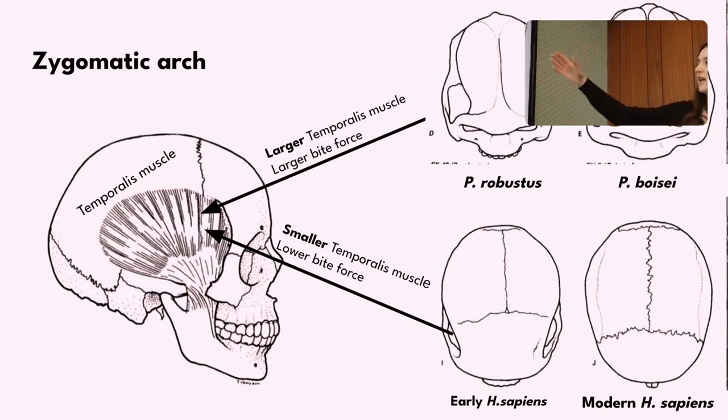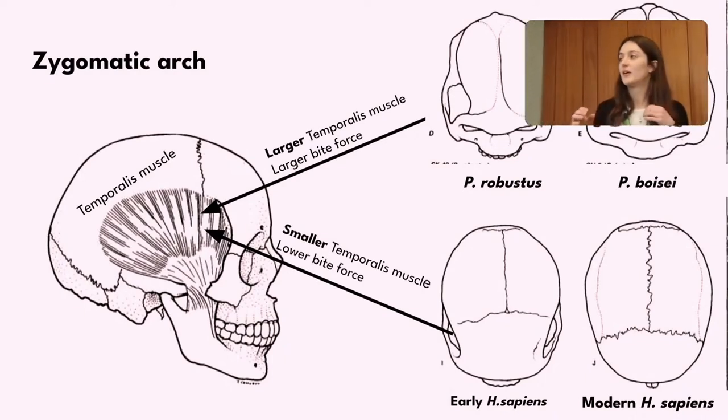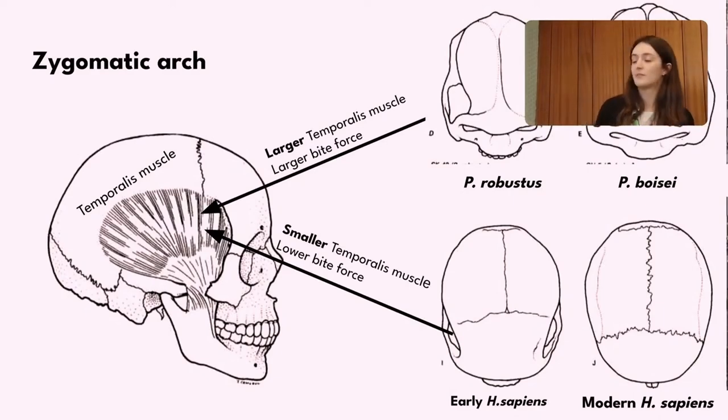So you could say that boisei would have had really thick muscles taking up that big wide space. So it's relating to bite force. If you've got these really big muscles for chewing, you're going to have maybe a greater bite force, and then less so in us.